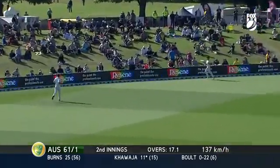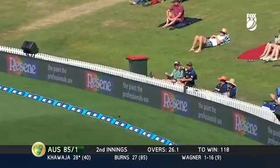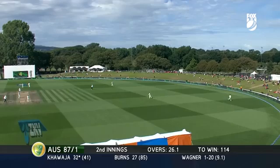They're not struggling for runs. That's a well-timed shot into the gap. That is beautifully controlled. Gave himself some room. That's a good shot from Usman Khawaja. And he's figured out the offside is well and truly open. Any bat on it, I can score runs. Good improvisation.